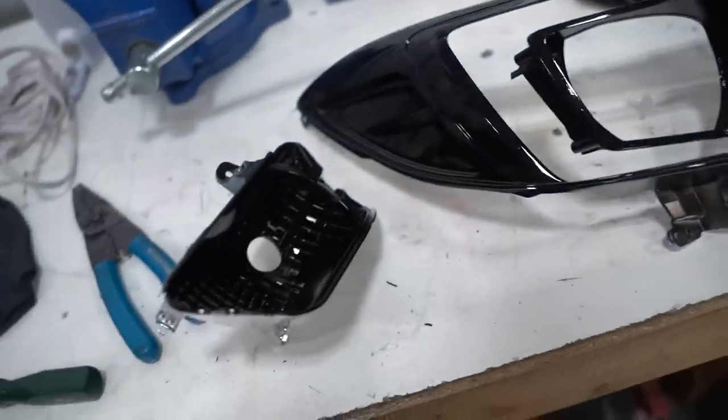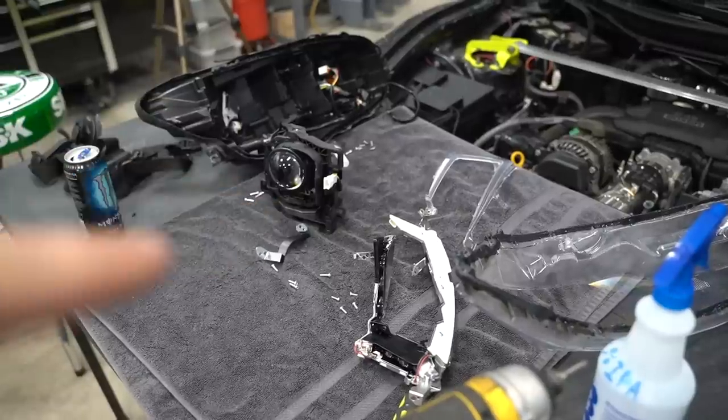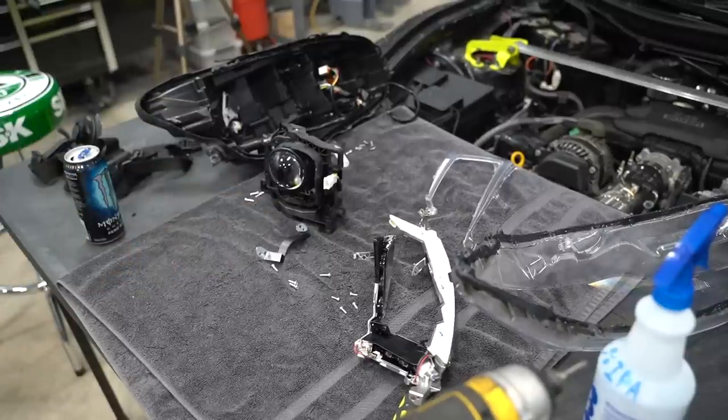We got everything painted. These parts turned out amazing. And this is gonna look sick. Did I say the B word? It's gonna look bussin'. We have a lot of parts and pieces to try and figure out how this thing goes back together. So let's get her done, boys.